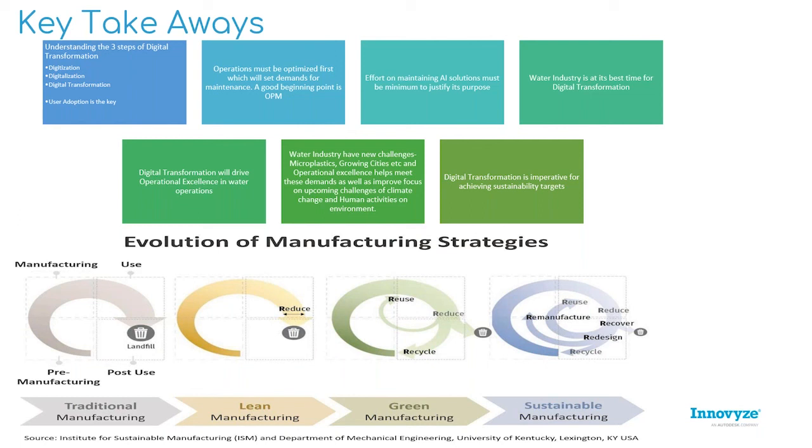Below, I have a diagram which inspired me, showing how we are evolving from traditional manufacturing to sustainable manufacturing. They're looking at things such as remanufacture, redesign, reuse, reduce, and recover, which is also very relevant to our water industry.